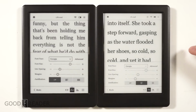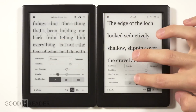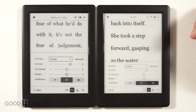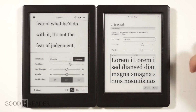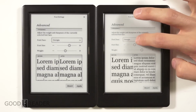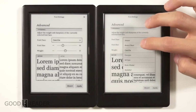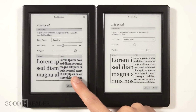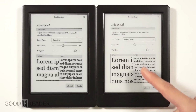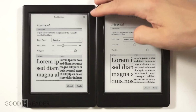Fine work, young man. So we've got line spacing, we have margins, everything changes live, we have justification, center, left. Kobo goes into the advanced section as well, where you can change all of these settings and the different types of fonts and see what everything's going to look like before and after. So you can see we've put a lot more weight to it here, and we've made it more crisp and a smaller font, so you can apply those and get an idea of where you want to customize your text to be.